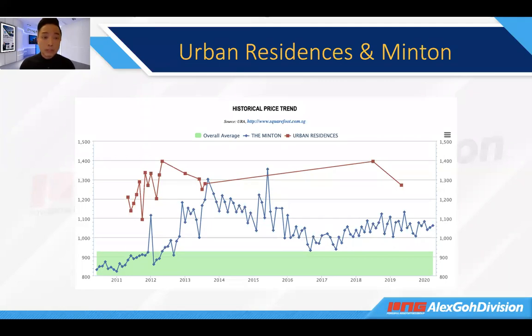So for these two examples, the freehold didn't really perform well. From the time it launched until today, the price actually didn't really move much. And one of the key factors is also, you can see the dots. All the dots are based on transactions, which means for Urban Residences, because it is a very small development, throughout all these years there isn't any transaction that we are seeing at all.